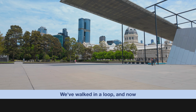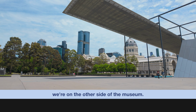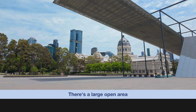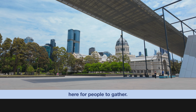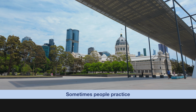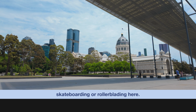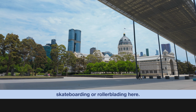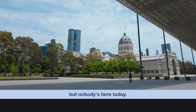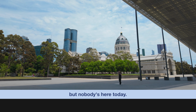We've walked in a loop, and now we're on the other side of the museum. There's a large open area here for people to gather. Sometimes people practice skateboarding or rollerblading here. I'd hoped to see someone practicing their rollerblading, but nobody's here today.